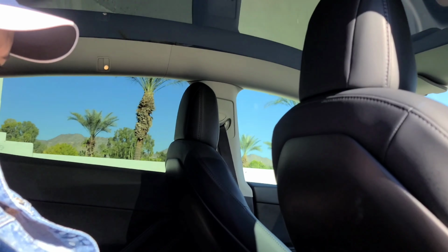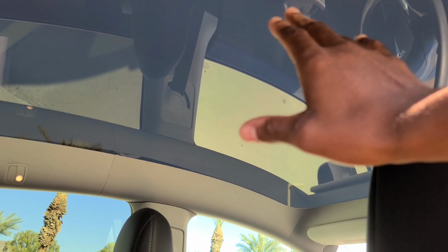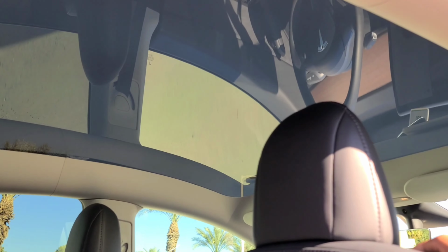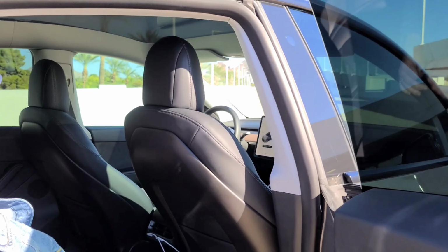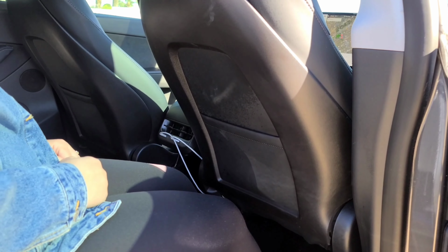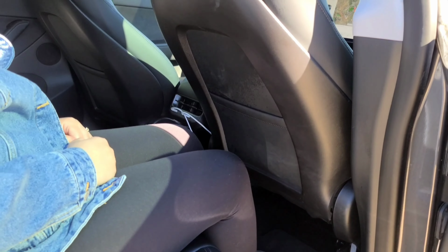Yeah, definitely a ton of headroom in here too. Another difference between this and the Model 3 is that you don't have the separation bar in the middle here, so you get an even more open and airy feel from that panoramic glass roof. That's really nice. But yeah, lots of leg space. The Model 3 has plenty of leg space, I think, but I would guess that the Model Y gives you an extra inch or two. Yeah, I think so.